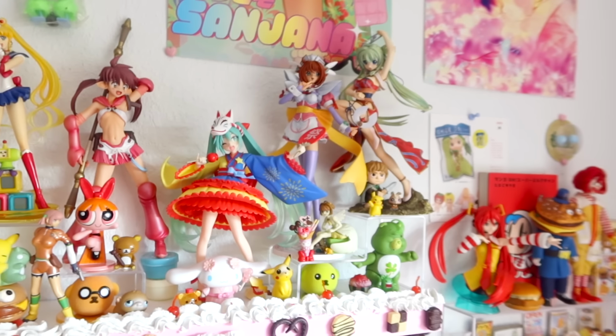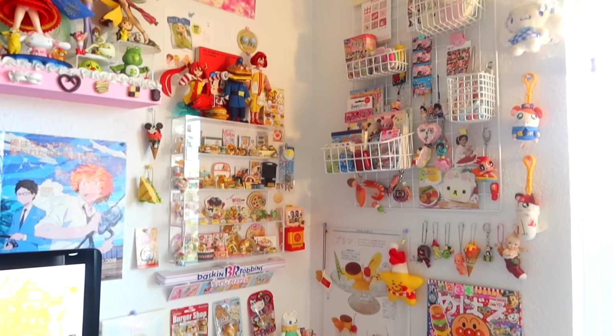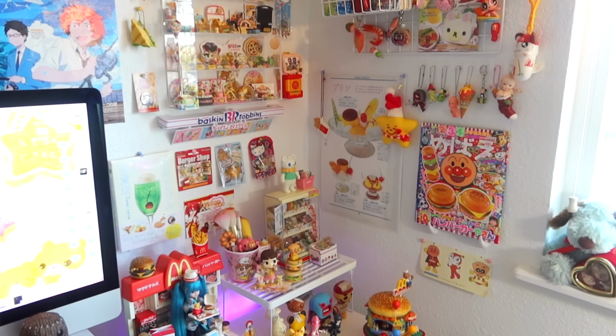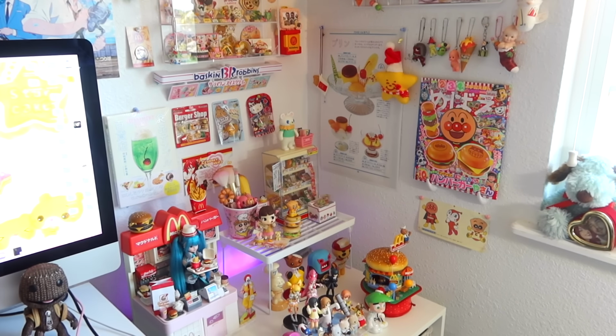So moving on from that shelf, we're going to move over to the food corner of my room where I have a lot of Re-Ment miniatures and a lot of food memorabilia in that area. So let's dive into that.